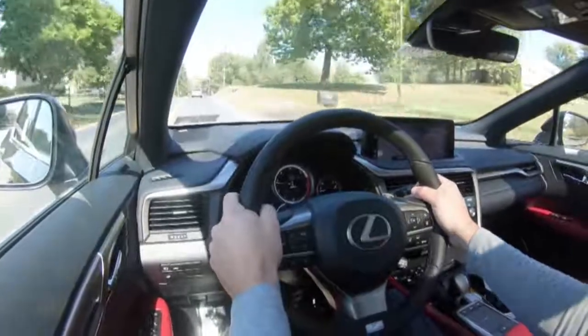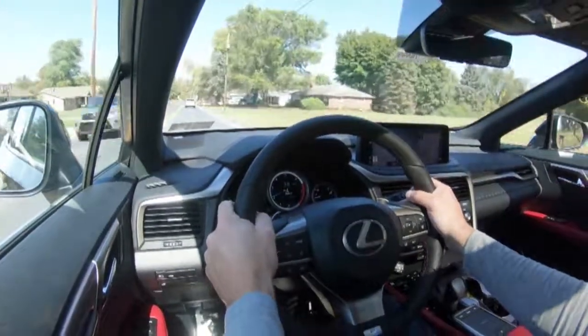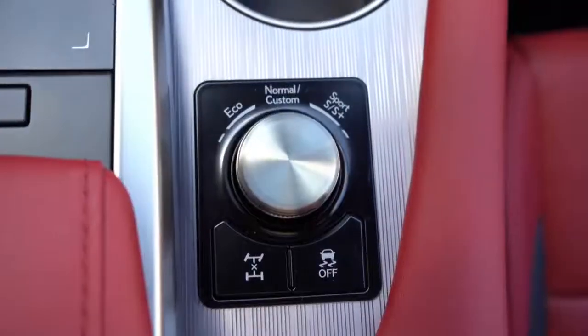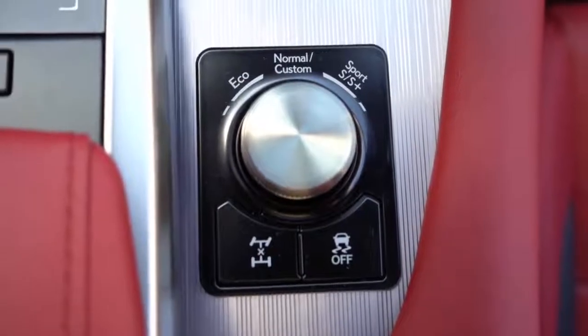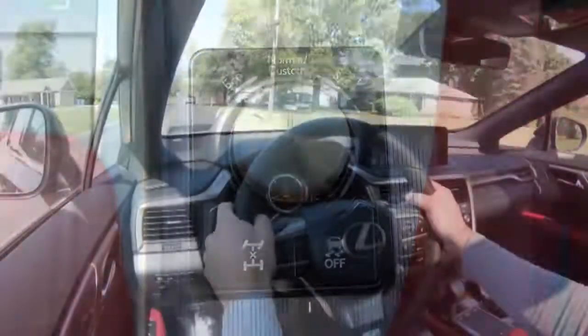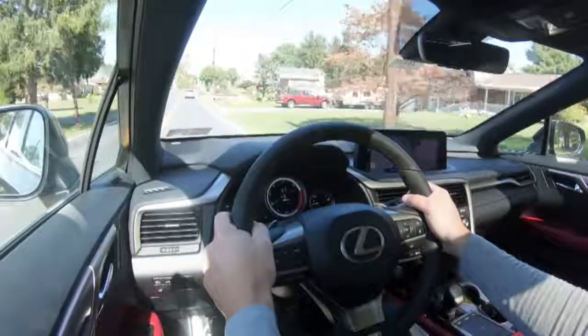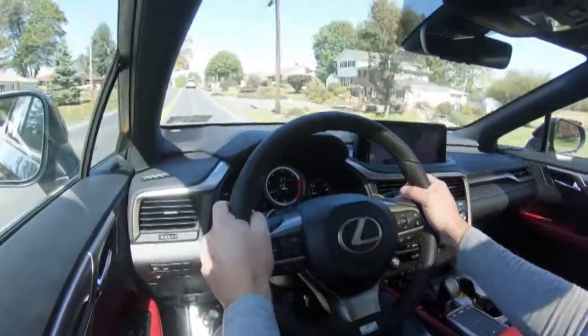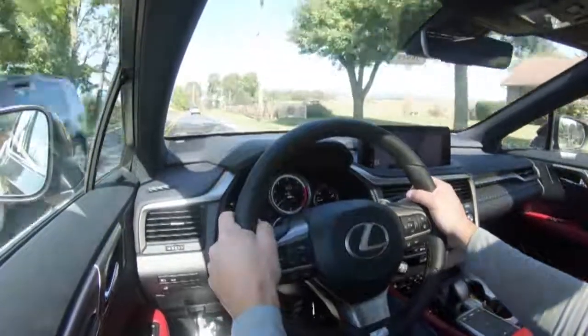Before we do any kind of acceleration or paddle shifter test, I did want to mention there are some driving modes. That circular dial button is located just behind the shifter and to the right, and that's going to give you Eco, Normal, Sport, and Sport Sharp. Right now we have it in Eco mode because we're just cruising, so we're going to save a little bit of MPGs there. But before we do this acceleration, I'm going to turn it to Sport Sharp here.